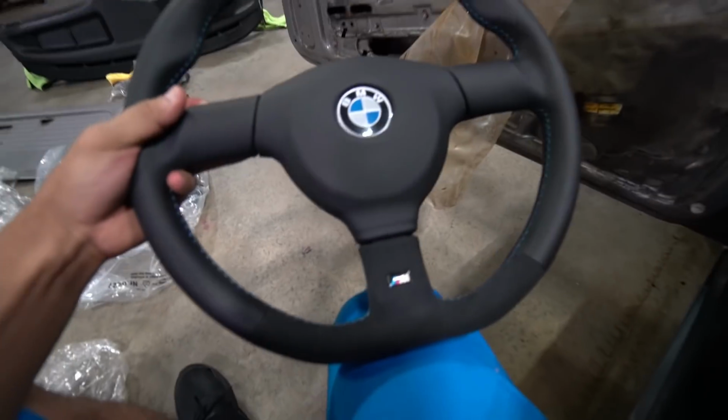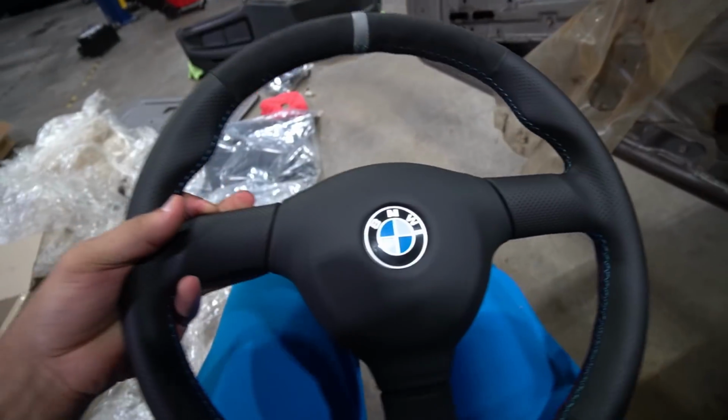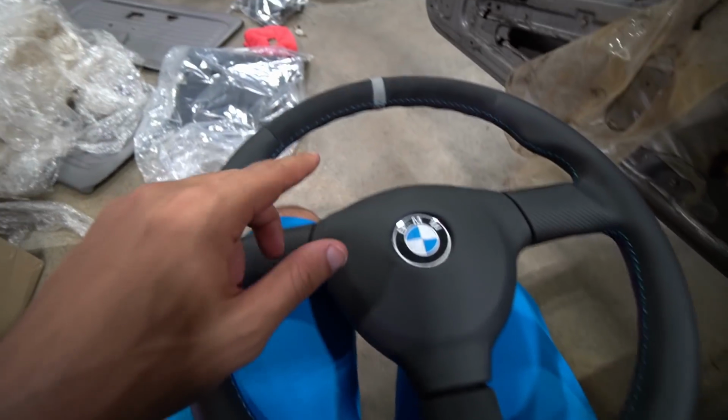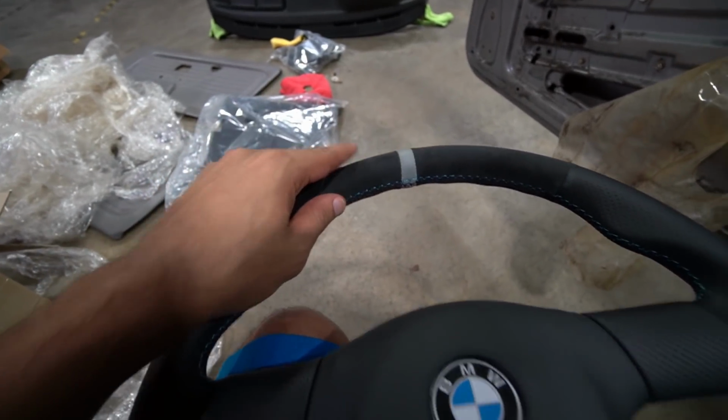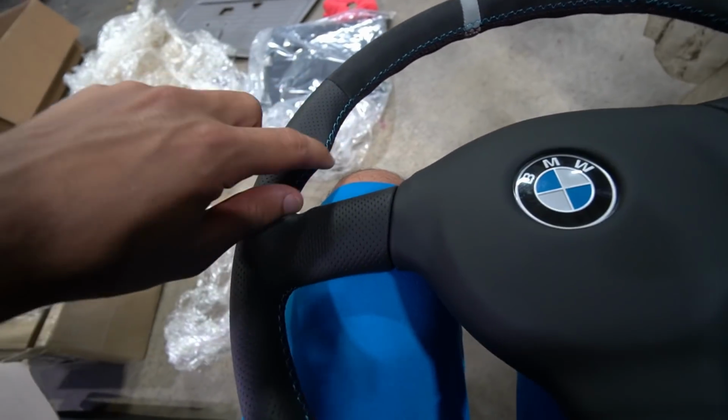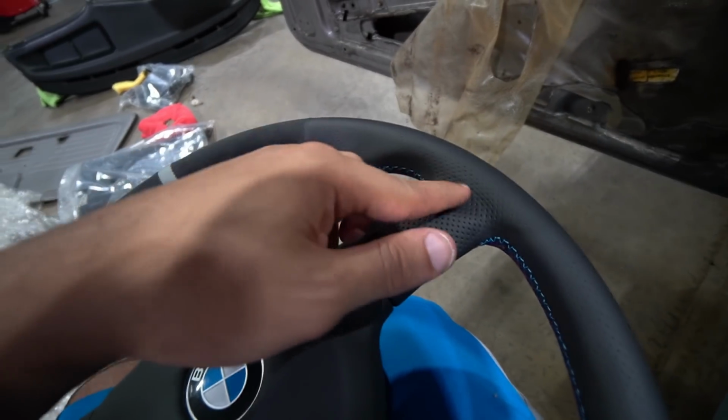Hit them up. Ooh, this is pretty. So as you guys can tell, I got a pretty similar design as the 335i. Alcantara on the top and the bottom, leather on the side with the M colored stitching around the inside.